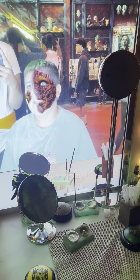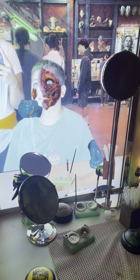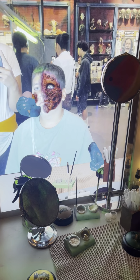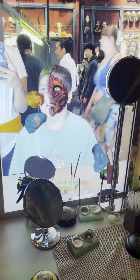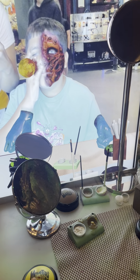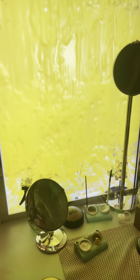Uh-oh. Is that Venus? Not again. It's getting bigger and bigger. This can only end in... Ew!